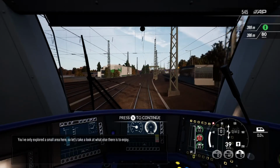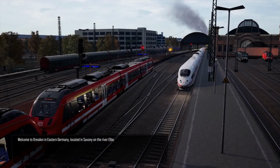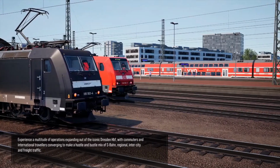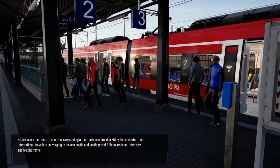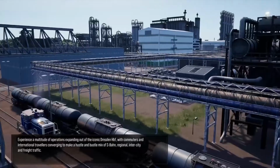You've only explored a small area here, so let's take a look at what else there is to enjoy. Welcome to Dresden in eastern Germany, located in Saxony on the River Elbe. Experience a multitude of operations expanding out of the iconic Dresden Hauptbahnhof, with commuters and international travellers converging to make a hustle and bustle mix of S-Bahn, regional, intercity and freight traffic.